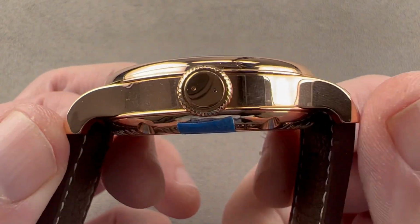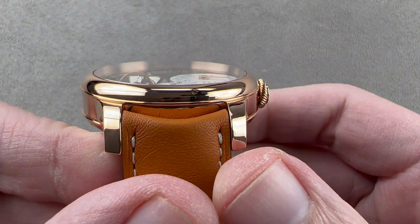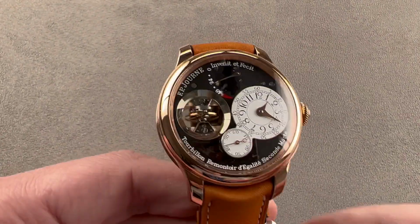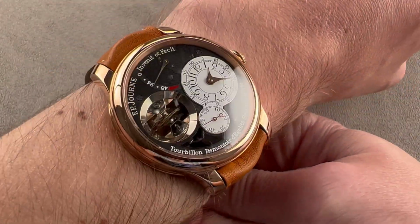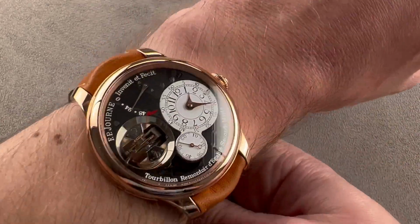It is 42 millimeters in diameter, 13.7 millimeters thick, 51.7 millimeters from lug to lug tip with a 20 millimeter spacing between the lugs. Now, when I throw this watch on my wrist, which is 16 centimeters in circumference, you could see that we have grown since that 1999 watch, which was 38 millimeters in diameter. This is broader across the wrist, it's thicker, and it is larger in diameter. And I would recommend this watch for a wrist no smaller than mine.